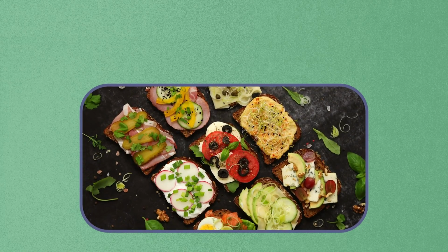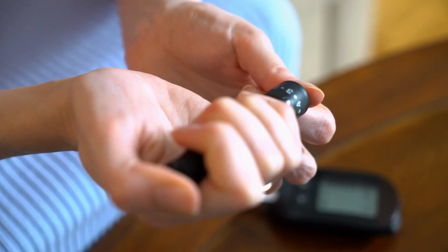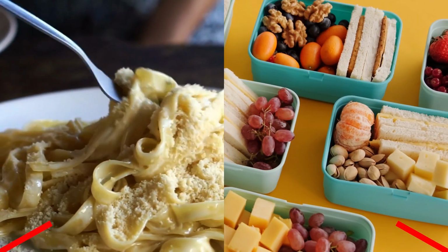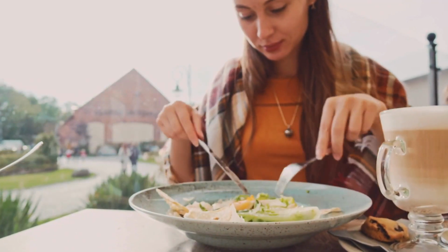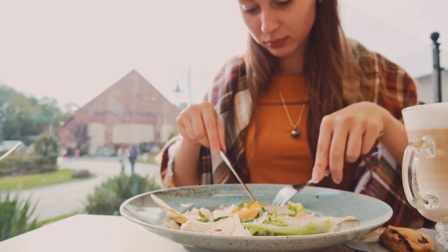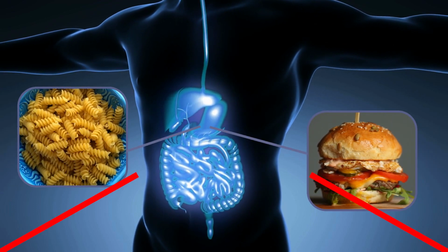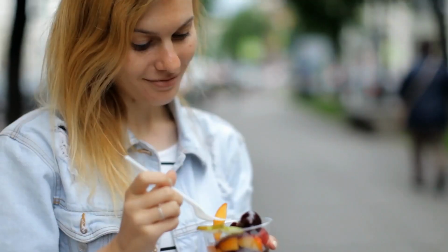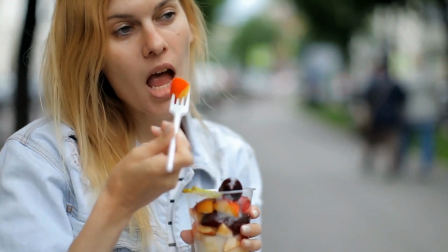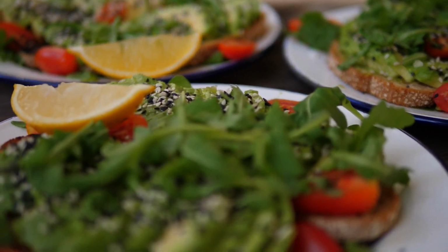Tip number 2, combine healthy keto with fasting. Again, what we're trying to do is fix insulin resistance. How do you do that? Well, lower your carbs and you don't eat so frequently. And this is why intermittent fasting with keto is going to be essential. If you're doing intermittent fasting and you're eating a lot of carbs, don't expect a lot of great results unless your metabolism is already really good. However, most people have insulin resistance, so focus on nutrient-dense foods and have control over your food.